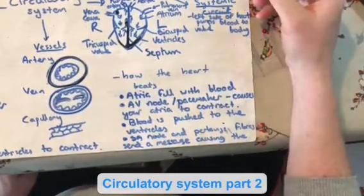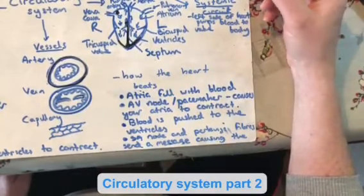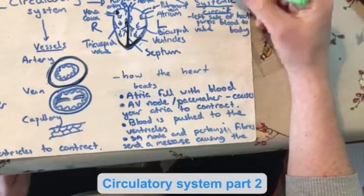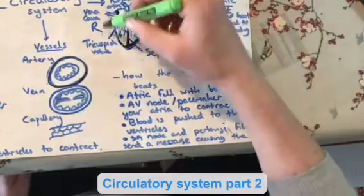Your pulmonary circuit sends blood, it's the right side of the heart, it sends blood all the way around to your lungs. Okay, so that's your right side of your heart. So it sends blood all the way to the lungs to allow it to pick up oxygen and to come back to the heart. Okay, so that's the right side of the heart here.